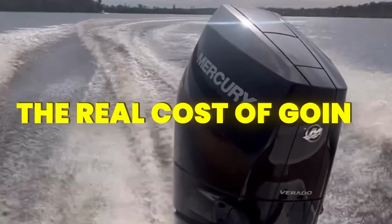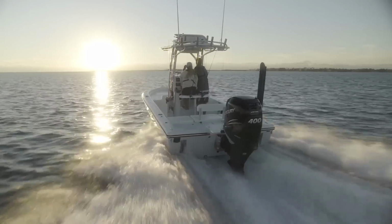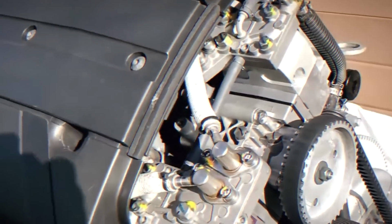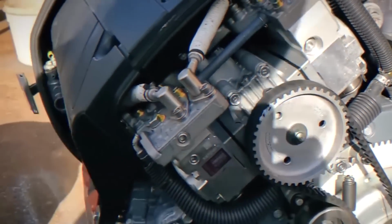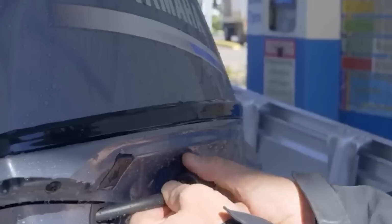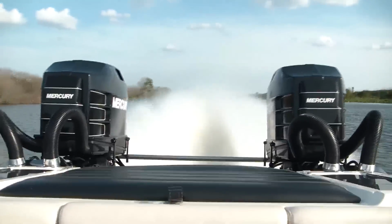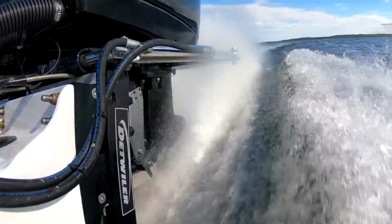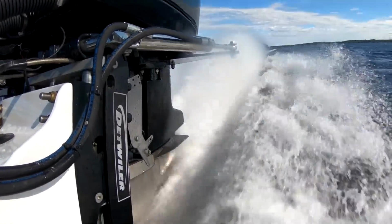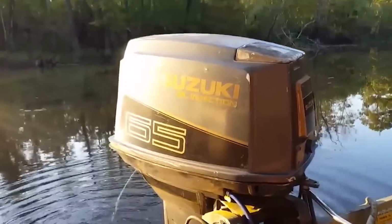Let's talk money, because that's what really matters when you're standing at the marine dealer with your wallet open. A modern four-stroke outboard costs roughly 20 to 30% more than an equivalent two-stroke did in its heyday, but that's just the beginning. Weight is the hidden cost nobody mentions. A 200 HP four-stroke outboard weighs around 500 pounds. The old two-stroke version, about 375 pounds. That extra 125 pounds hanging off your transom affects everything. Performance, fuel economy, handling, and even the structural integrity of older boats not designed for that weight.